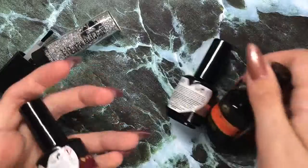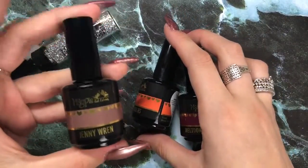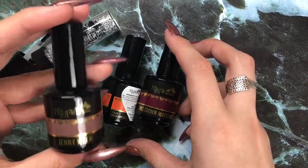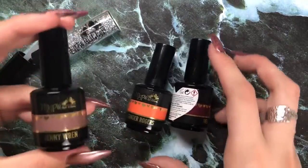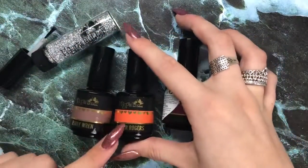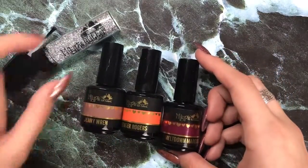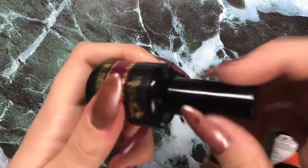Yes! So when I was at Olympia Beauty, I picked up the whole new Magpie gel collection, the new autumnal one. I picked up the whole collection, apart from Jenny Wren. I regretted it instantly, so I ordered that. Always wanted Ginger Rogers, so I ordered that. And I got Meltdown Margaret as well. So a pretty small Magpie order for me, but it's quite good.